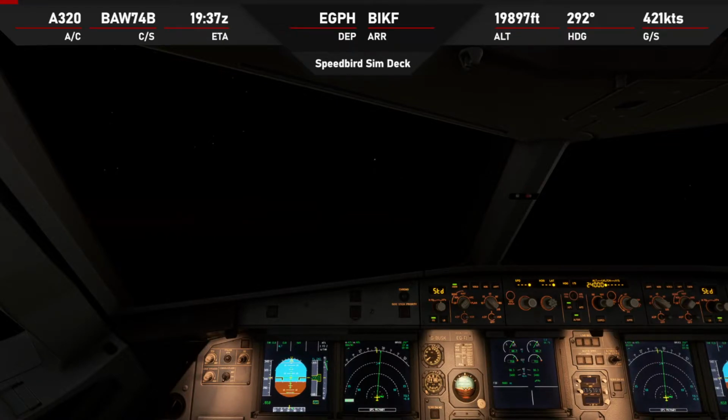Our estimated time of arrival is coming down, 1937. I still think by the time we get to cruise altitude it's probably going to be around about 1930, but we've got crosswinds to contend with and they will turn into headwinds as we turn more westerly. They're quite strong as well, 41 knots up here.